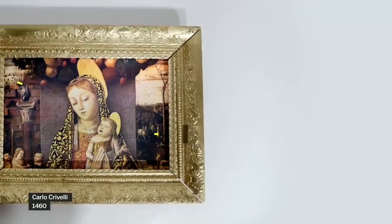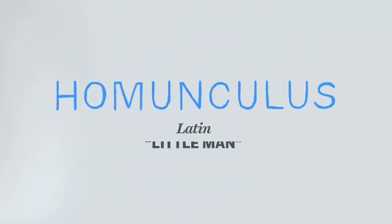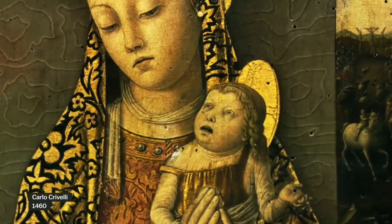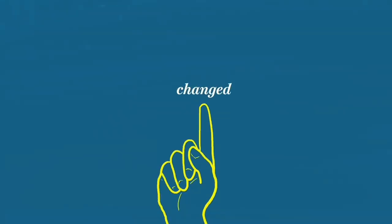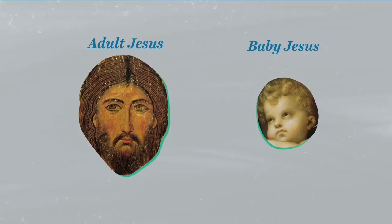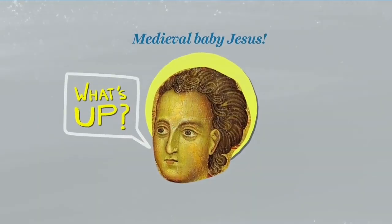They were influenced by the idea of the homunculus, which is Latin for little man. These babies looked like Benjamin Button because philosophers believed Jesus was born perfectly formed and unchanged. The adult Jesus was represented in the baby Jesus, until the Renaissance when everything changed.